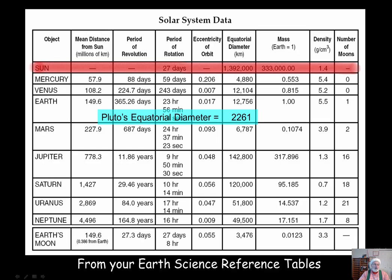We're going to worry about the name, but we're not going to worry about mean distance. We're not going to worry about period of revolution, rotation, eccentricity. We're not going to worry about mass, density, or the number of moons. What we're going to pay attention to is the diameter.